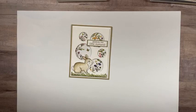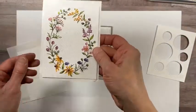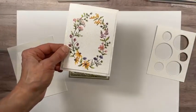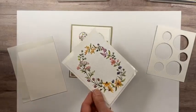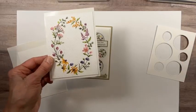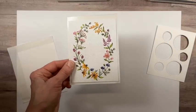So my piece measures, what did I say? 3 5/8 inches by, is it 3 3/4? Where did I put the dimensions? I wrote it down. Here we go. 3 5/8 by 4 3/4. That's what I cut it down to.